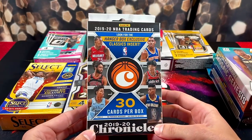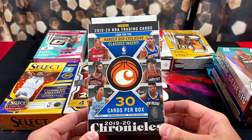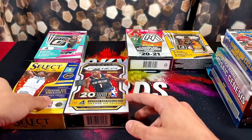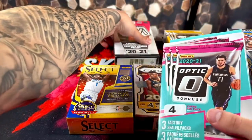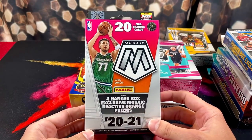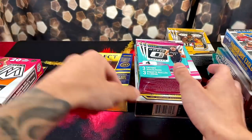Here we have another from the 2019 draft class, a Chronicles basketball hanger box. Chronicles was fire this year. And then for the 2020 draft class, we have a Mosaic basketball hanger box. Looking for some LaMelo Ball, Anthony Edwards, all those top guys.